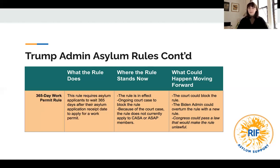The second rule is the 365-day work permit rule. This rule requires asylum applicants to wait 365 days after their asylum application receipt date to apply for a work permit. Previously, the rule had been that asylum seekers have to wait 150 days, so about half the time, to apply for their work permit. So this extended the waiting period.